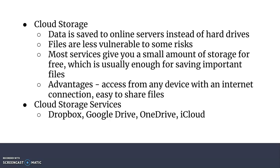I know there's people that are still a little nervous about storing things in the cloud, and that's understandable. It's still a newer service, but I'm going to go over some of the pros about it. So your files are a lot less vulnerable to risk. You don't have to worry about a theft, a fire, things like that. It's stored on an online server, and so if something happens to your computer, you'll be able to get a new computer or find a different computer, log right online and see all your files.